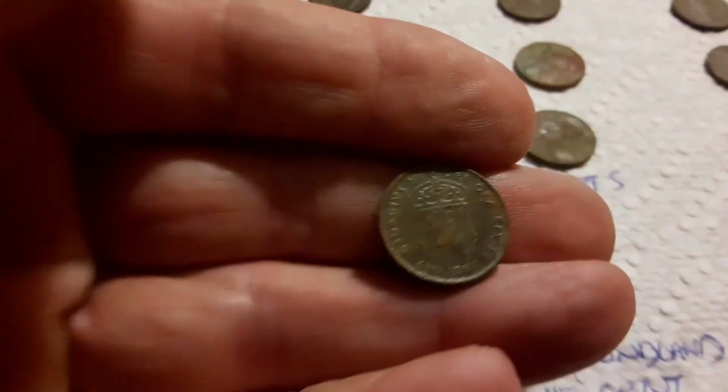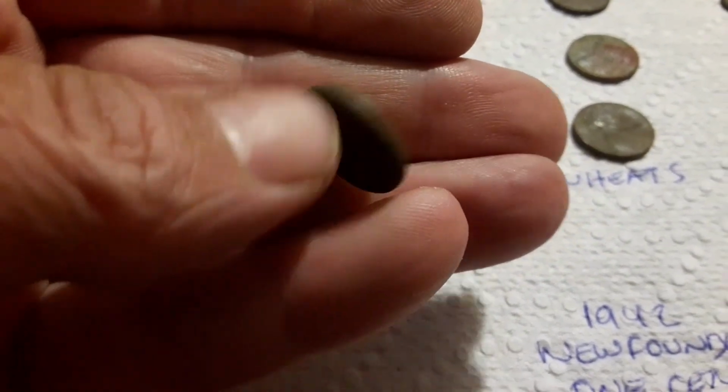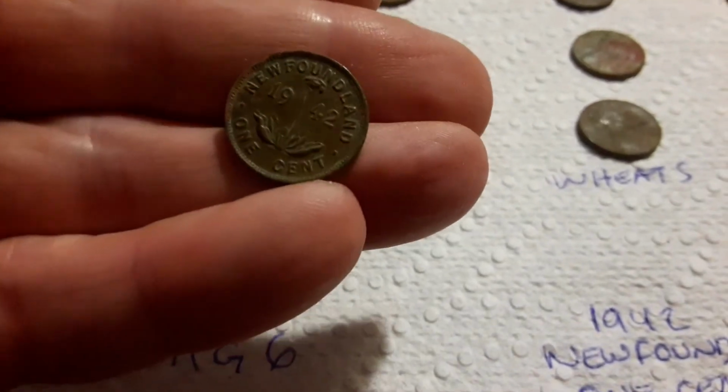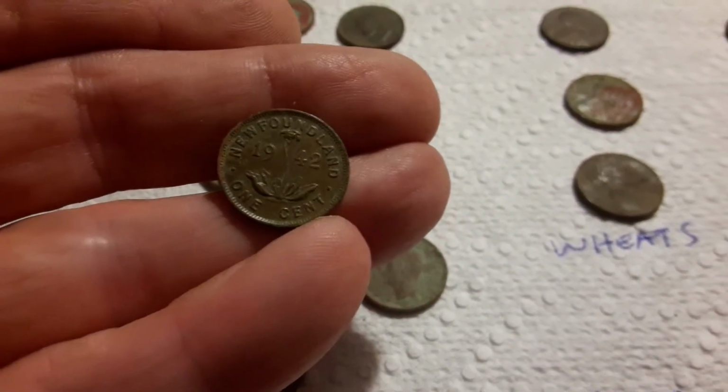And this very cool 1942 KG6 Newfoundland penny. I think that's the first one of those I've ever found. That's in pretty good shape, too. Cool penny.